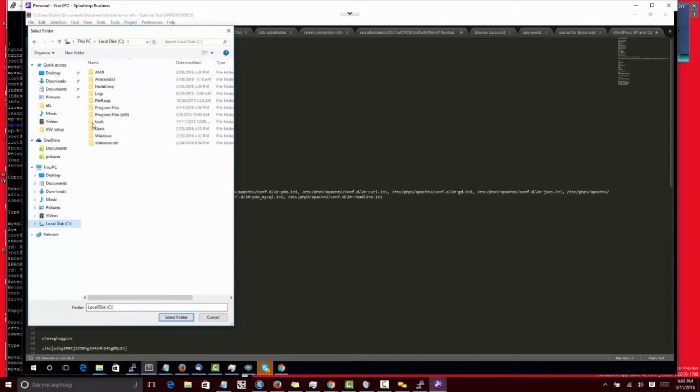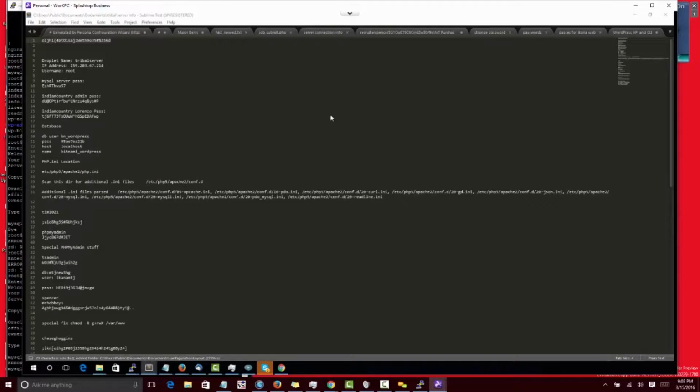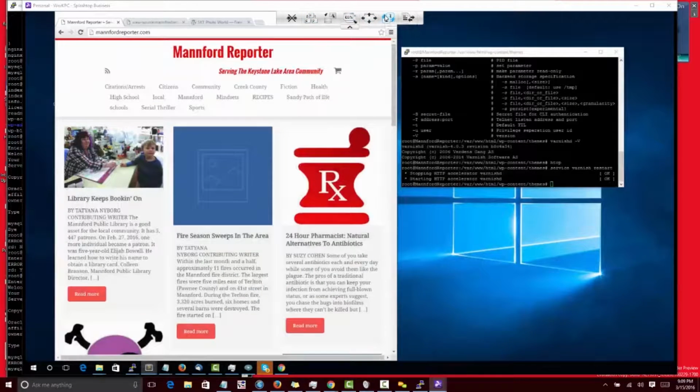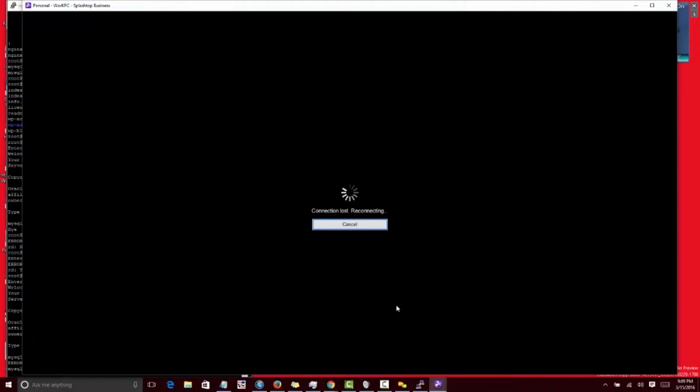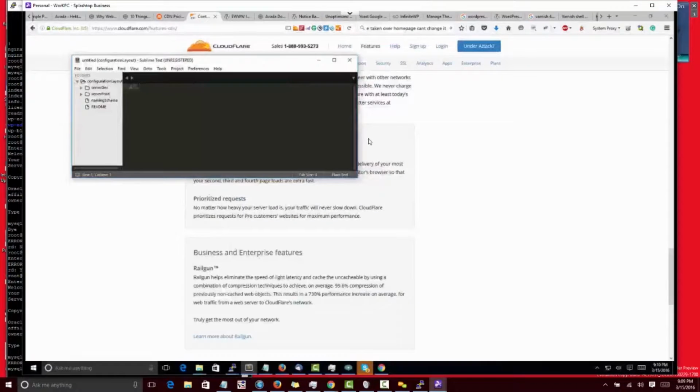We go to C, users, public, documents, documents again, configuration layout. Come on, Splashtop. Connection lost. Hmm. There it goes. Okay.